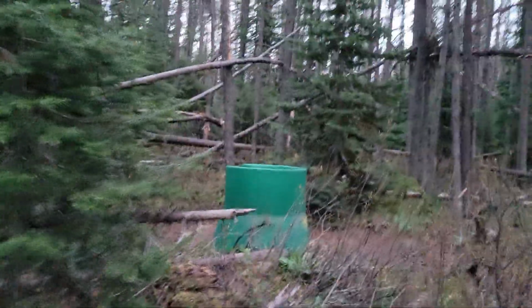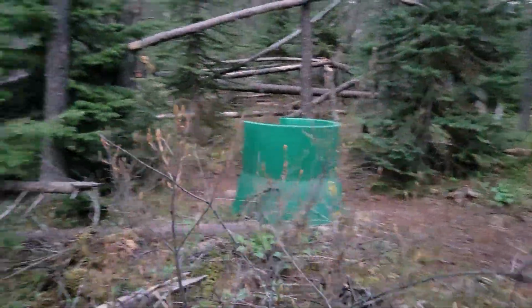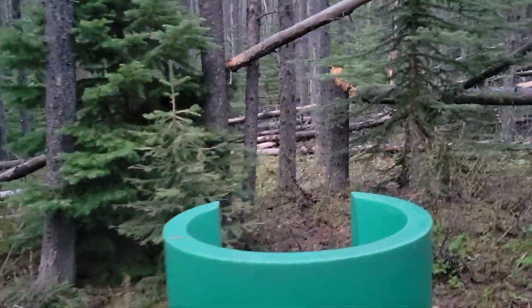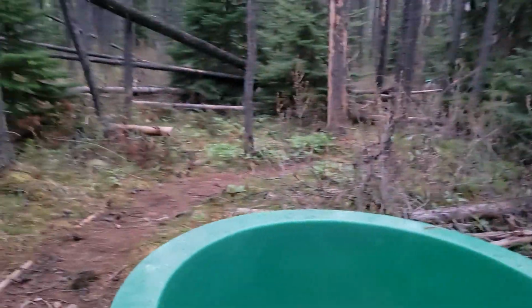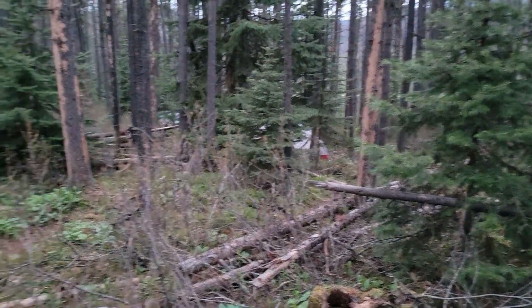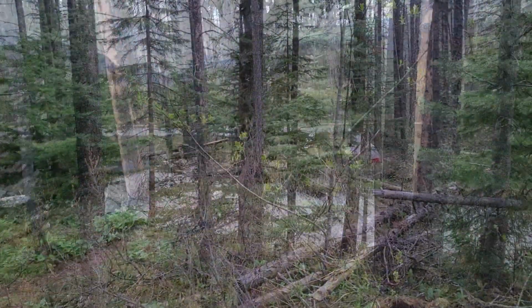Okay, so this is the privy. I hope nobody is a shy pee-er or pooper, because that is the privy, right here in the open. See, look, privy. Right here, privy. Boop. That is one tent, and then our tent is right there.